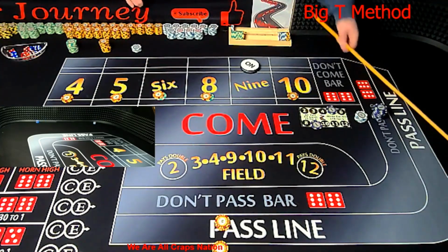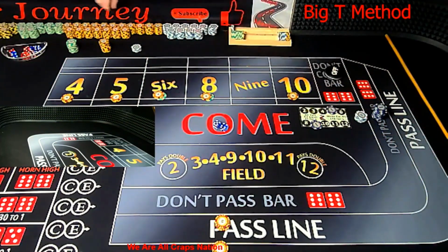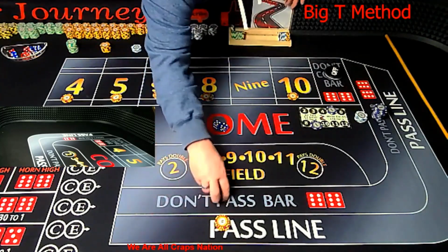And we have a 5-4-9, which is our point. Niner. So that's going to be puck off. It's going to pay out $10 on that pass line. It's going to pay out $15 on the odds. Again, we're going to rack that up.